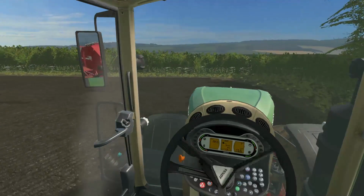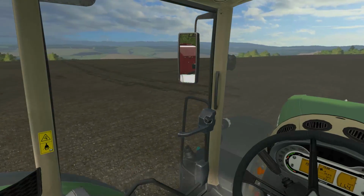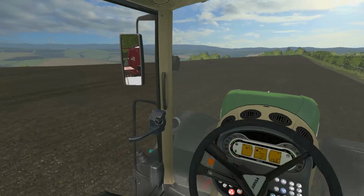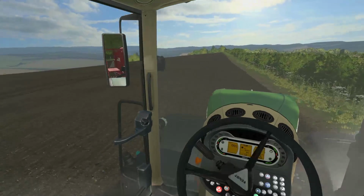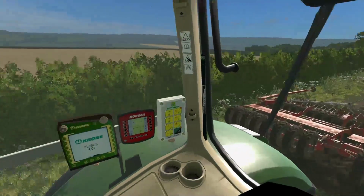Now, all being well, by the time we get back down to the yard, I think we should have a lorry waiting for us, which would be nice. I'm just going to knock this off. We're going to just hover along the side of the field here so as not to cause any damage.